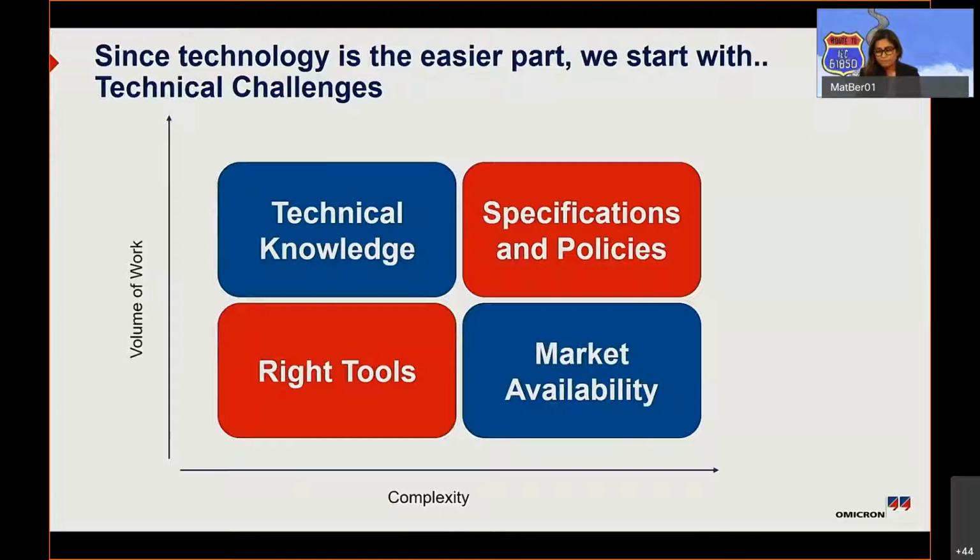So there are 4 main things we will touch upon today: building technical knowledge within your utilities or within your organizations. We will talk about specifications and policies. We'll talk about the tools that you need for digital substations and the market availability in general of IEDs and tools and how to approach them. Since the volume of work and complexity is the maximum in building technical knowledge and specifications and policies, and this is often where we see most challenges, I will start right with them.